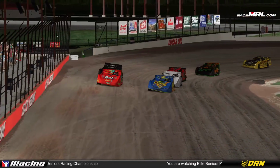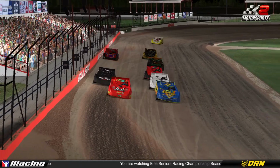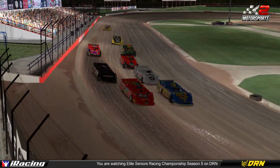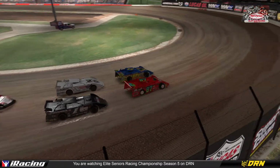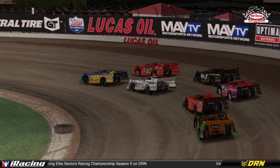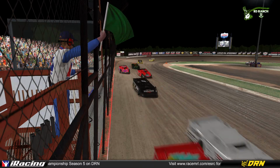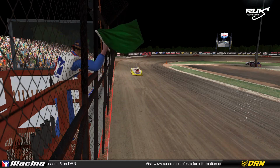As you say that, get ready for a restart. Yeah, the iRacing pace truck dives down the pit lane. Keith Kincaid, Andy Patton on the front row. Kyle Adams, Brett McCoy in row number 2. As we head to the green flag, starter in the flag stand waves the green flag, and they are off to the races.